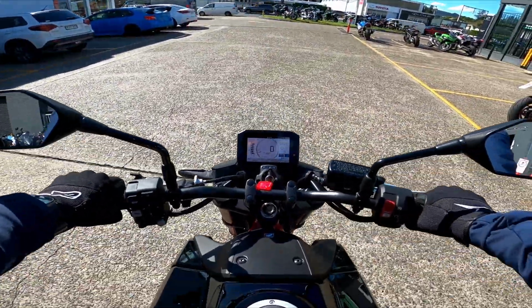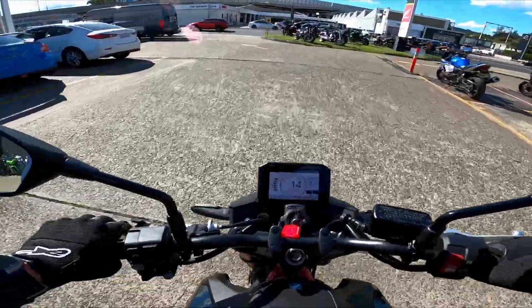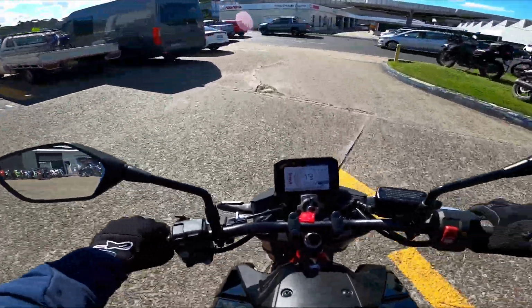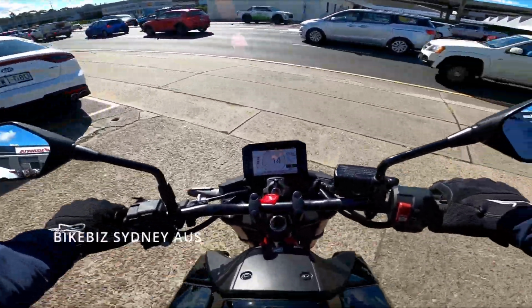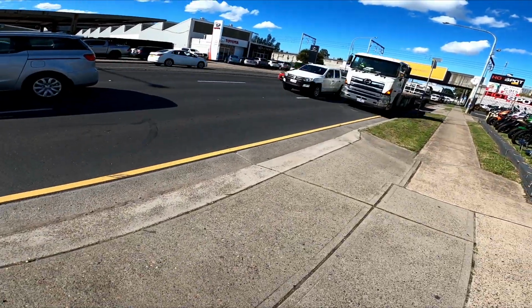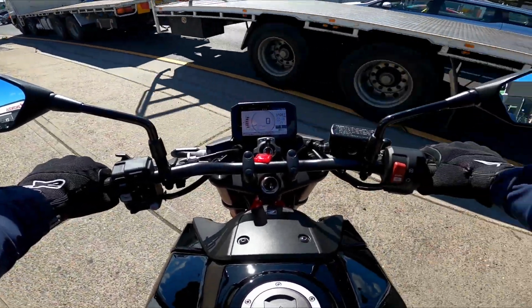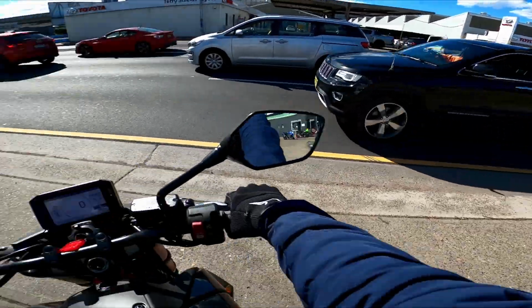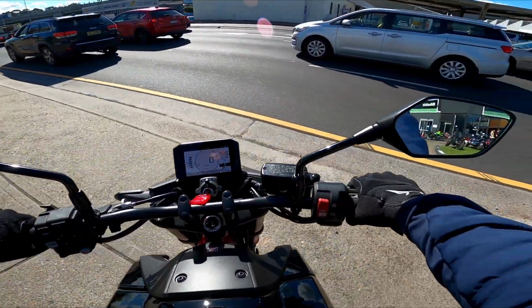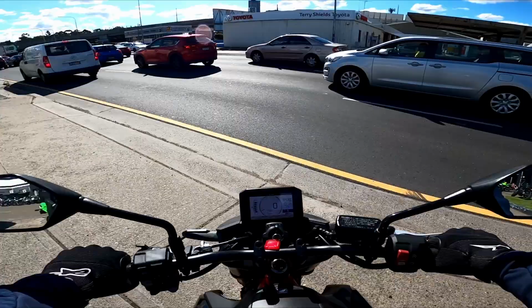So yeah, big thanks to the guys here at Bike Biz for letting us take this bike out. We are one of the first to take this bike out in Sydney. So hopefully we don't get stuck into too much traffic. We've just been out on the brand new S1000RR. So we're getting out now on this.